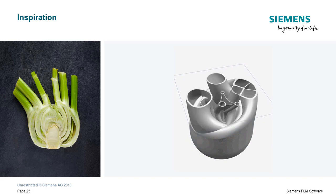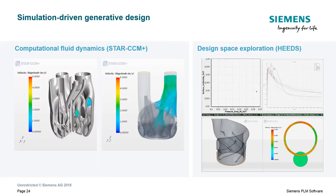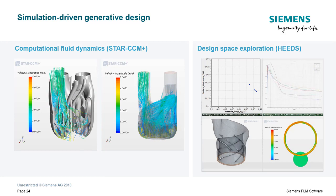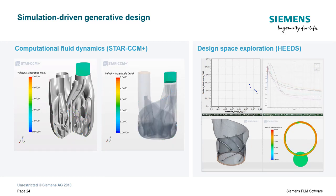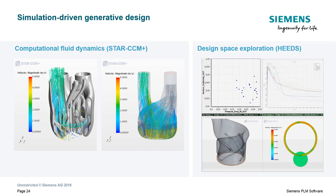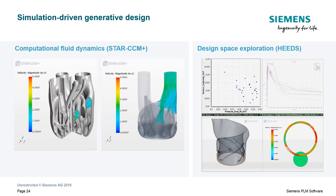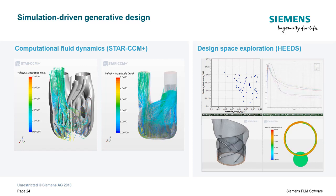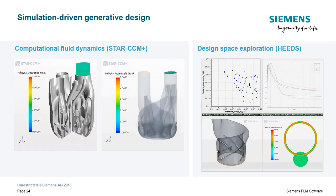And then they took it one step further. They very quickly achieved their optimal design by letting the computer do a lot of the work. They did this with the digital twin. They linked this parametric model in NX to our other products, Star CCM Plus for CFD analysis, and then HEEDS to explore the design space of possible solutions. And those two together came up with a highly efficient design for the internal channels inside of this particular burner head. Now, Star CCM and HEEDS are two other Siemens products, but they allow you to optimize designs using methods other than topology optimization, but again, coming to a solution that's optimal for the requirements of the various different situations.